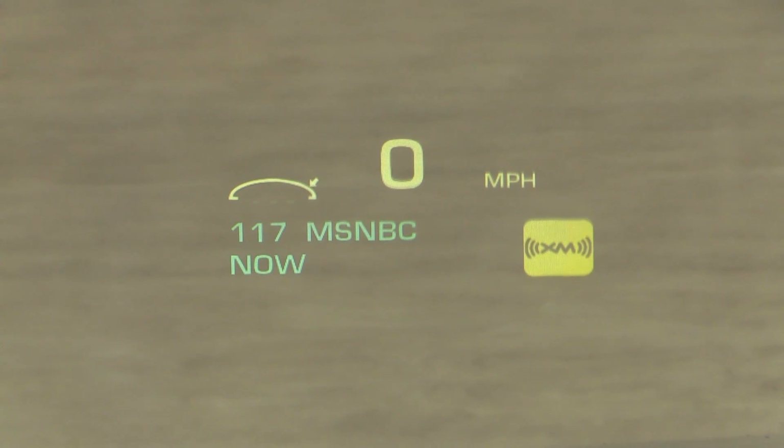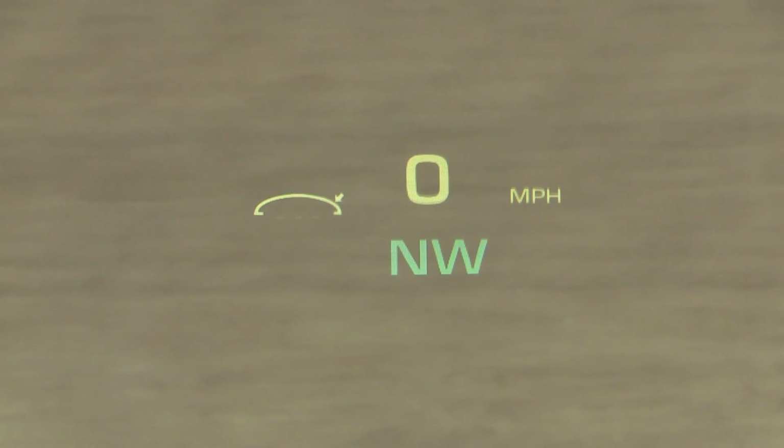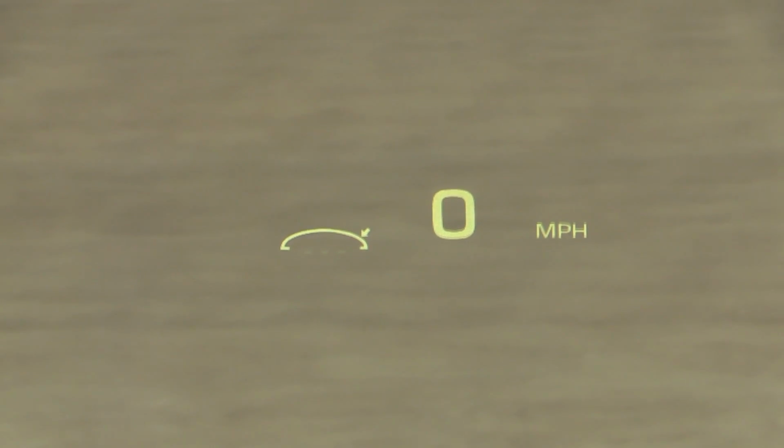Our model is equipped with General Motors' latest color heads-up display. As you can see right here, we have infotainment information. You can also get navigation information, a tachometer, or you can just get your speedometer, and the cruise control information would appear right over there on the left side of that.